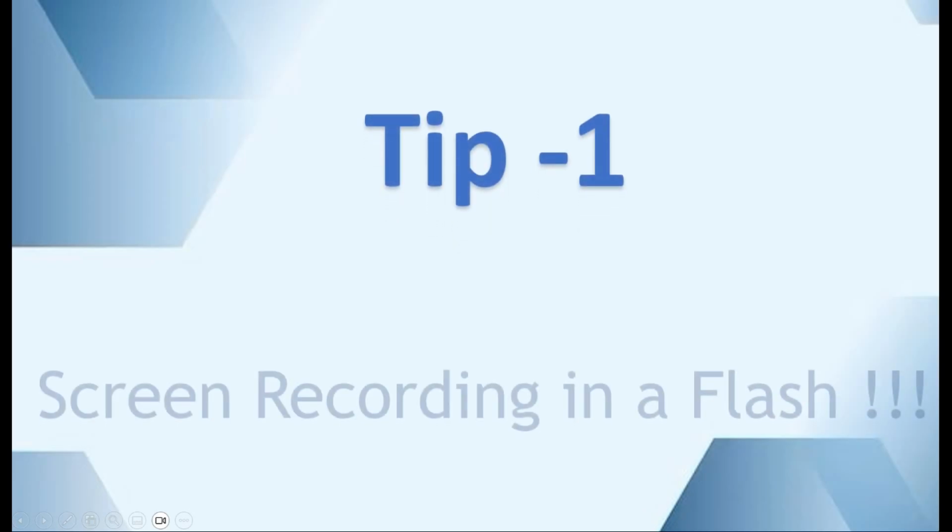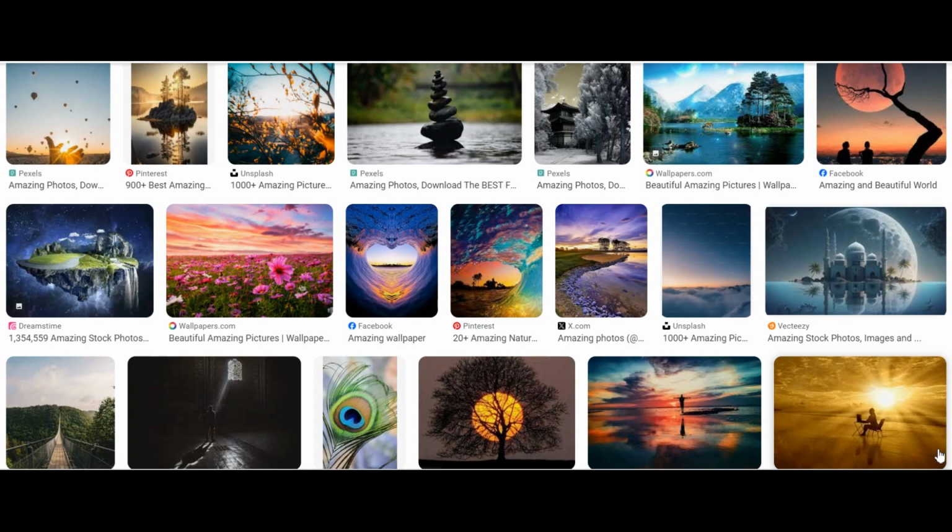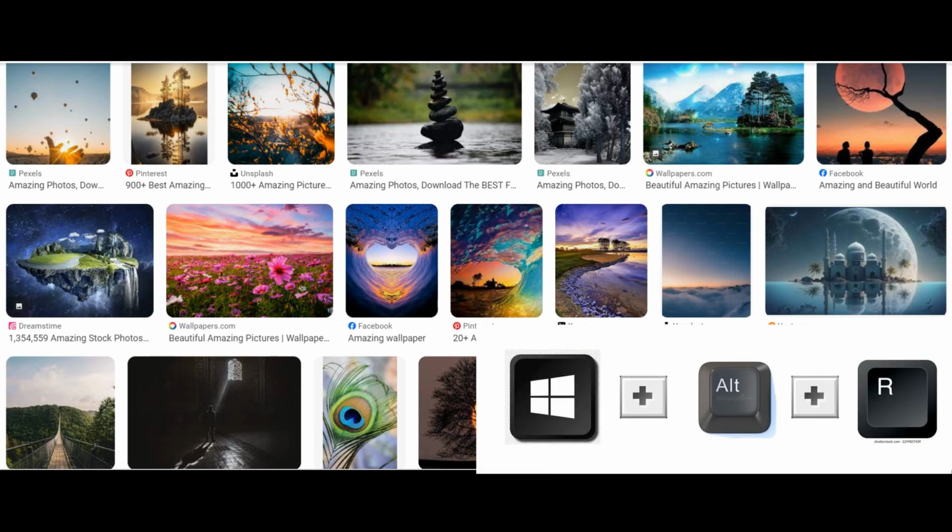Tip number 1. Screen recording in a flash. Consider you want to record the beautiful screen before you. Well, say goodbye and forget the clunky software download. Windows has a built-in recorder just waiting to be unleashed. Just 3 magic keys. Windows, Alt and R.